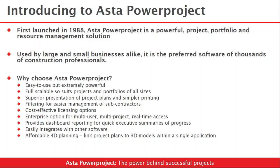Why choose Asta Powerproject? It is easy to use but extremely powerful. Superior presentation of project plans and simpler printing. Cost-effective licensing options. Enterprise option for multi-user, multi-project and real-time access. It easily integrates with other software such as ERP software, and is also affordable to deploy. Link project plans to 3D models within a single application.